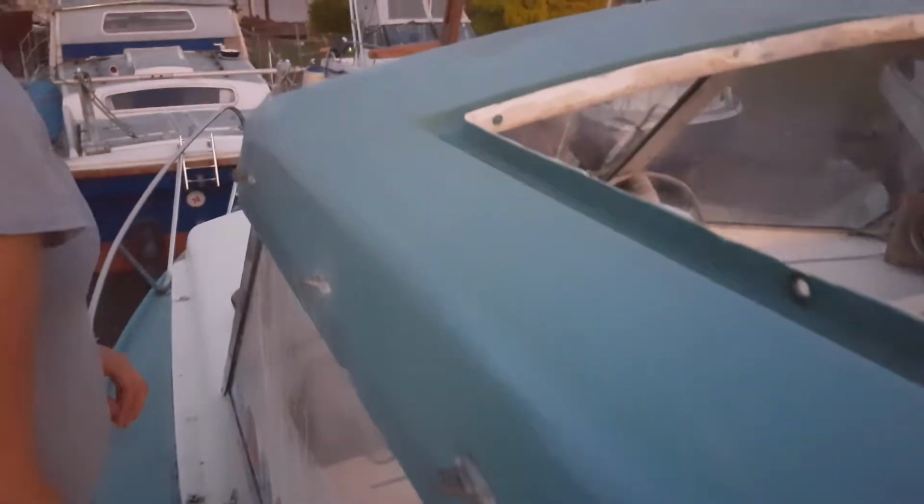Done a lot of work on the hardtop today. Most of today I've been working on the hardtop. There are still some bits that need some work. This corner I'm still not quite happy with, even though it's almost there. Just a little bit more filling and shaping and making good, some more sanding there.